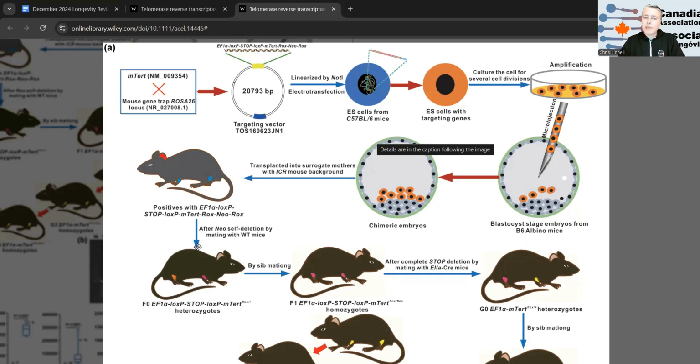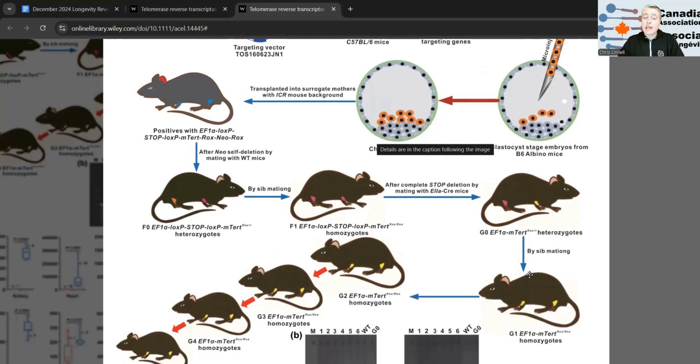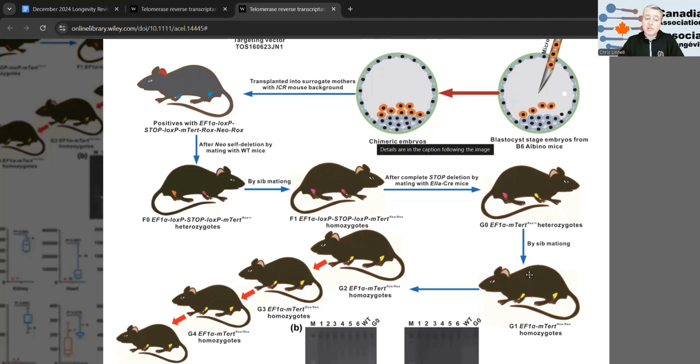And then various sort of matings took place to create mice which always overexpressed TERT. And because they were placed in the germline of the mice, TERT was then passed down to succeeding generations. And in fact, they used 5 generations of mice in this experiment.